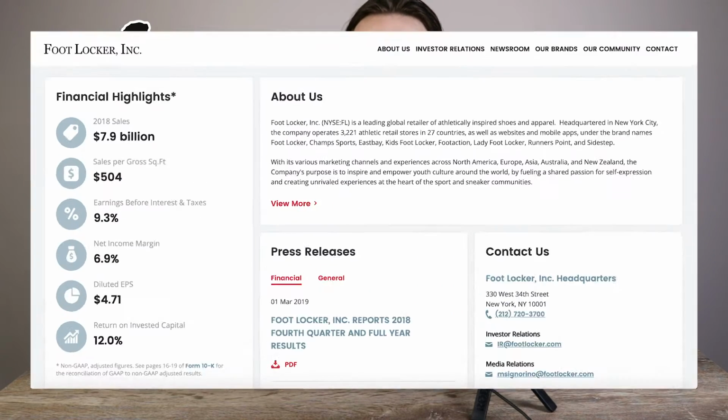So before we jump into the numbers and looking at the management and the economic moat and those sort of things, we first want to introduce Foot Locker as a business. We first need to understand an overview of what they are, what they sell, and who they sell them to. So Foot Locker Inc.